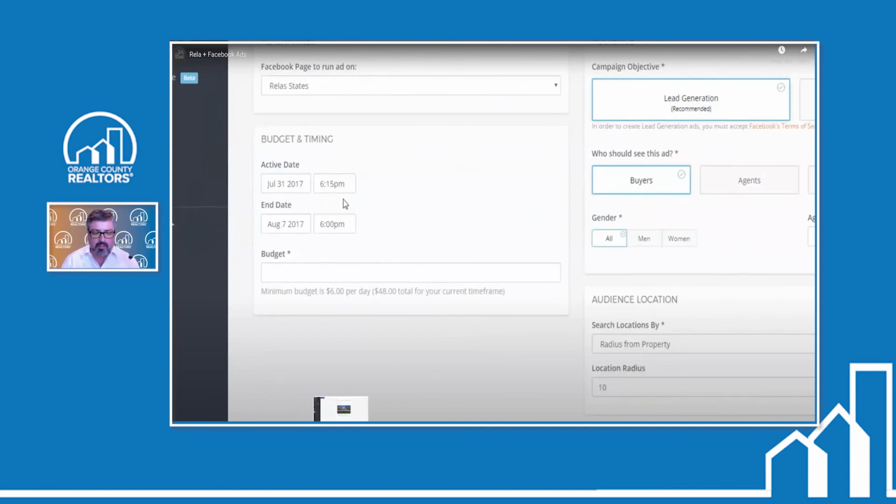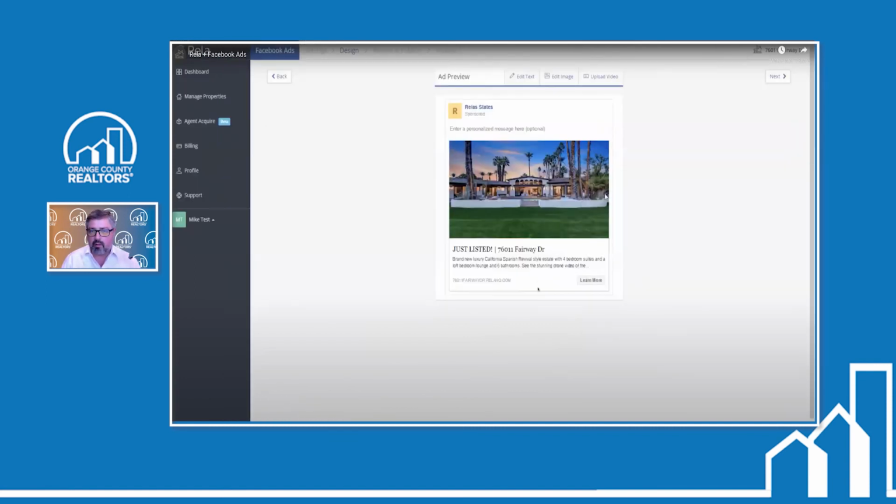When you click next, you'll automatically see the ad come up. Now, like the brochures, everything about this ad is fully customizable. Now, if you've set up your Facebook business page properly, it will always refer to your Facebook business page name. If it's got your name, comma, realtor, and your DRE number, that's great because you're going to need that for your DRE regulations.